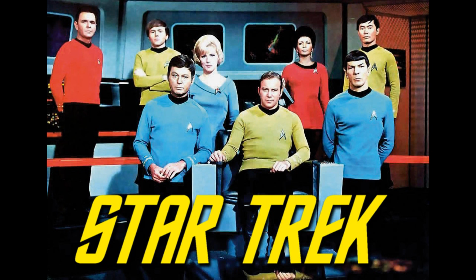Gene Roddenberry believed that his target audience was not stupid, and that if he just made up elements for purely visual purposes, they would probably figure it out. So he stipulated that there should be nothing on the Enterprise which did not serve a purpose.